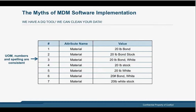They don't set up restricted LOVs or normalize those LOVs. DQ tools also can't see what specific information might be missing. They don't really understand the particulars of your technical data. They don't really know how to deal with removing technical jargon, et cetera. And so what you see here is that you have pound and the number sign. It's the same idea. They're not normalized.